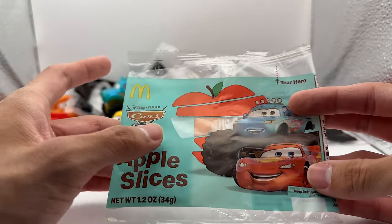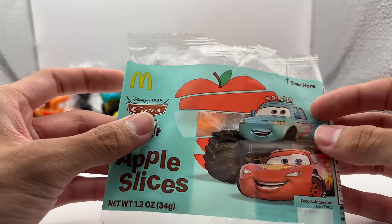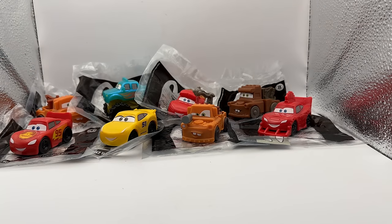I love the minty color they gave, or sort of like a minty teal color. Yeah, very nice. I love the apple slices bag they did for these toys. Or collaboration. It looks really, really nice.